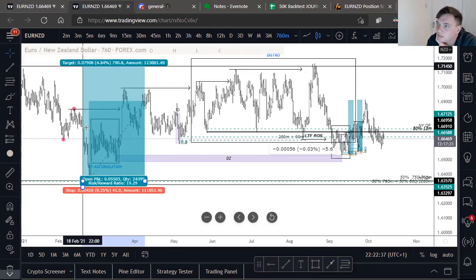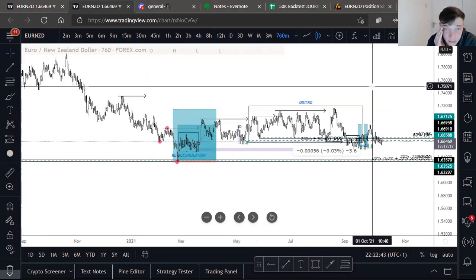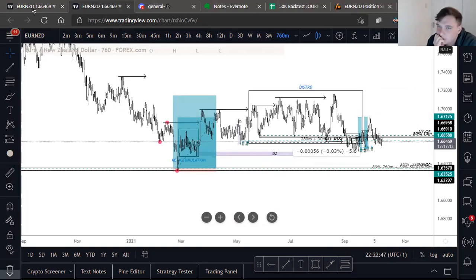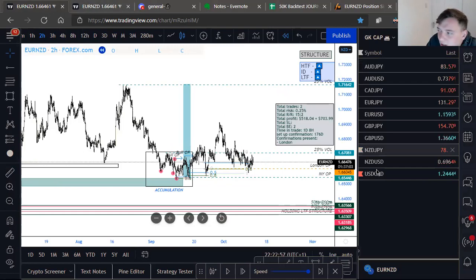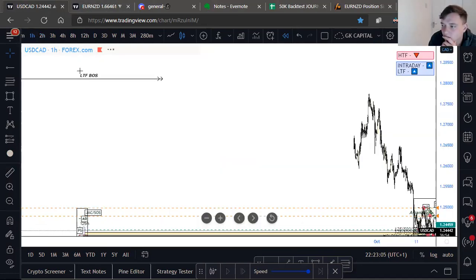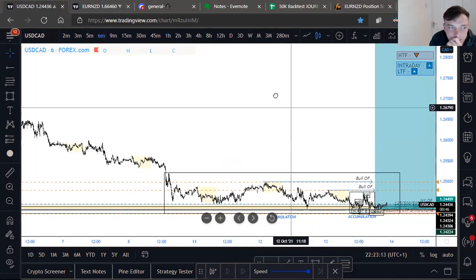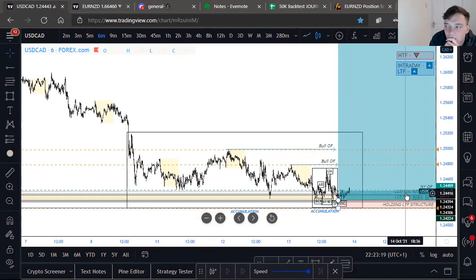And then I don't know, how long are you holding your trades for, GK? It depends, mate. For example, this UCAD one, I'm just going to be holding it because you can do hedges, you can do everything. If you trade with a funded account, you could be taking up some of your margin for these trades, couldn't you? Yeah, that's the beauty of it.